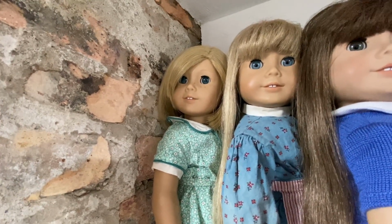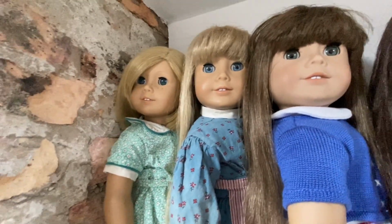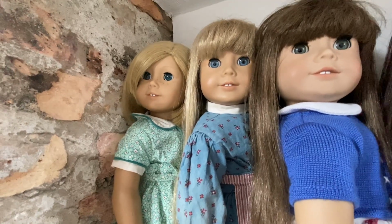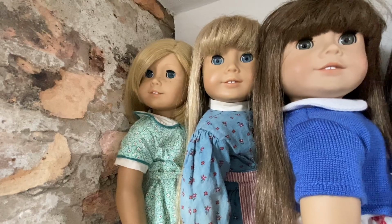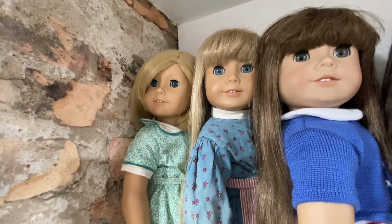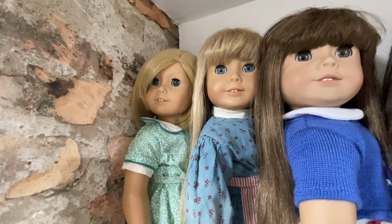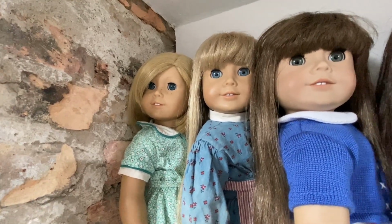This girlie has been through everything, but somebody who's been through even more than her is Kirsten Larson. Kirsten was a gift from my great aunts and my first visit to the American Girl Place Chicago. This girl, she was my favorite, and you guys know I love her so much. She is my only duplicate. She is my favorite historical, and her middle name, I gave her Taylor after Taylor Swift. This doll is very, very important to me, and there are rumors that she could be coming back. I really hope she does.